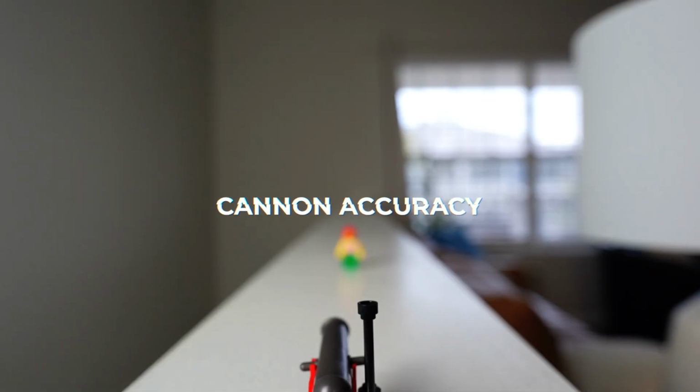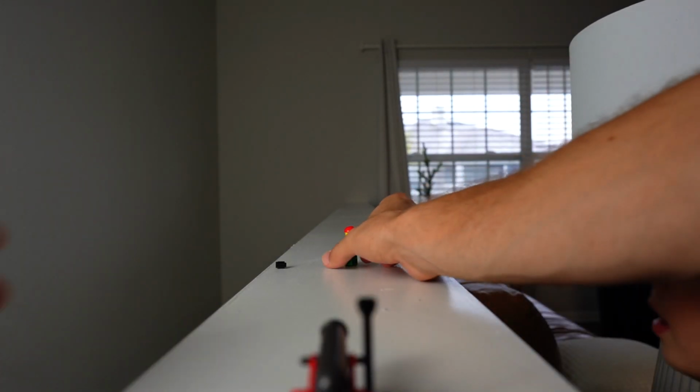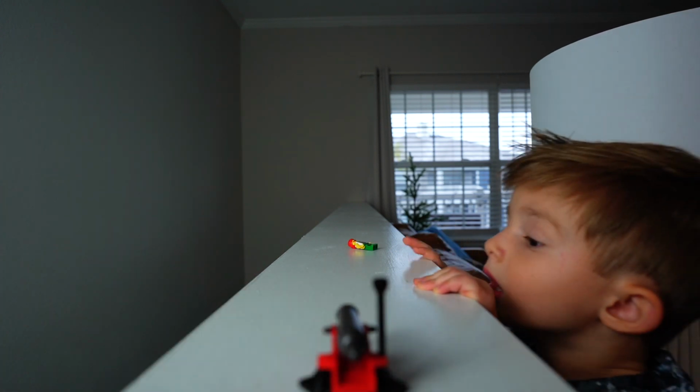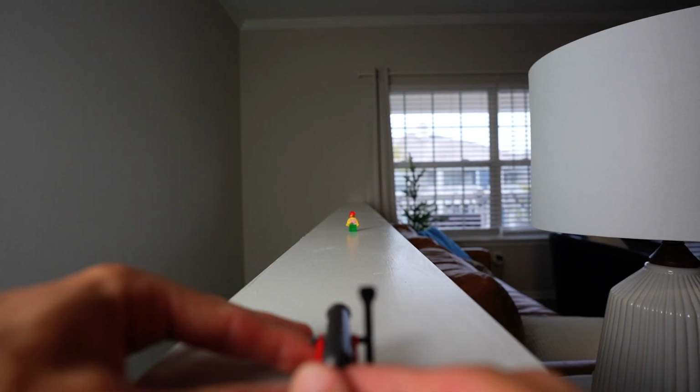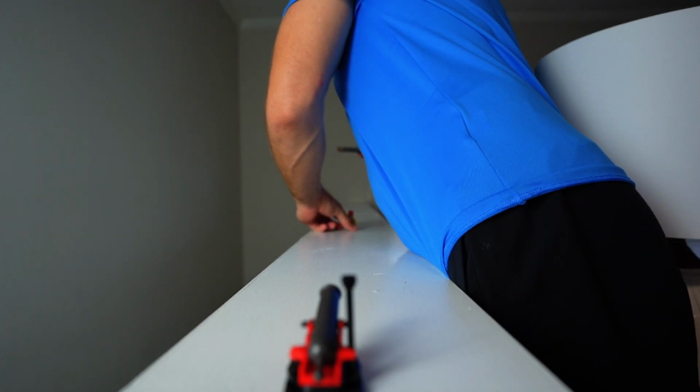We're going to go ahead and start at a distance of 12 inches. Got him, but he didn't fall. Got him! Let's go. 2 feet or 24 inches. Got him! 36. Fire!